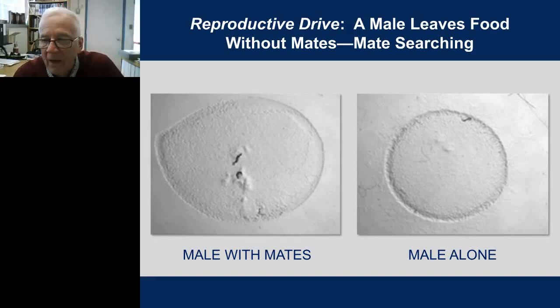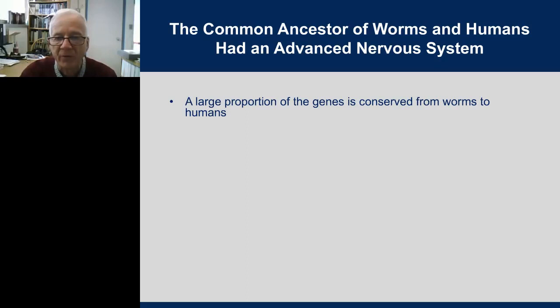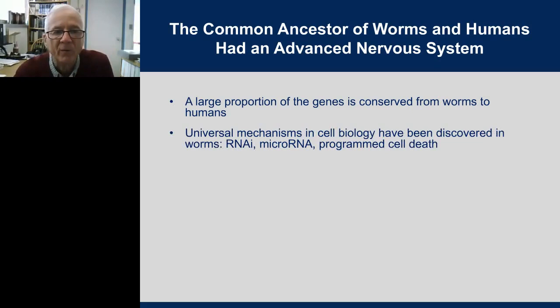It's important. So the worm has all of these complex behaviors, just like all animals do. In fact, it's important to know that its nervous system is very similar to ours in many ways. The common ancestor of worms and humans must have had a rather advanced nervous system, because a large portion of the genes is conserved from worms to humans. Universal mechanisms in cell biology have been discovered in worms, like RNAi and microRNA, programmed cell death. The components of the nervous system are the same, use the same proteins, neurotransmitters, neuromodulators, receptors, channels, synaptic components, so dopamine, acetylcholine, serotonin, all of these things.